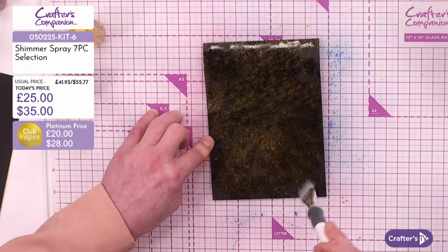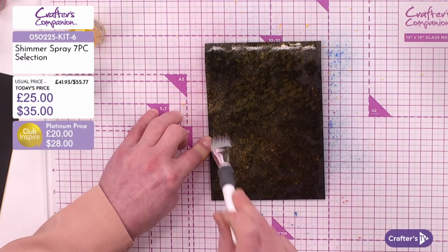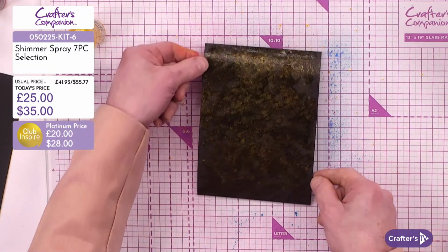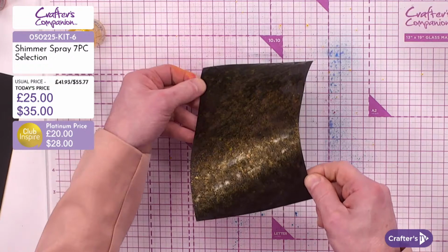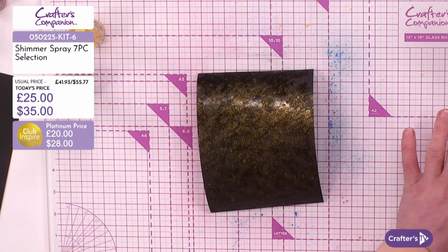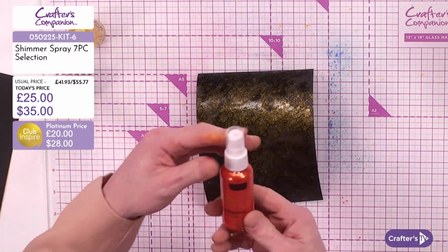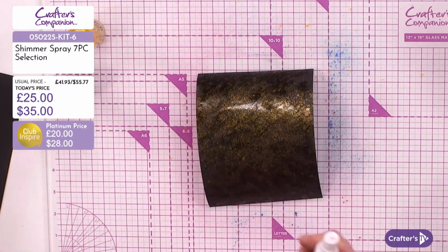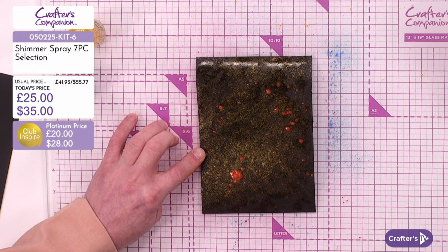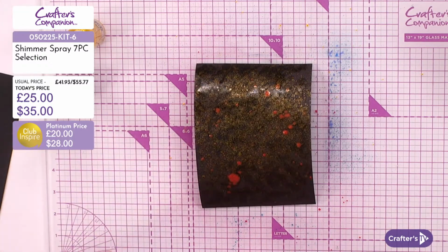Are you going back into the water every so often or not? No. Just one put into the water. So I'm just tapping it. And then you can see how cool that looks. And then what we can do is go back in with the deep seashell pink. Right. And then just give that a light little spritz.